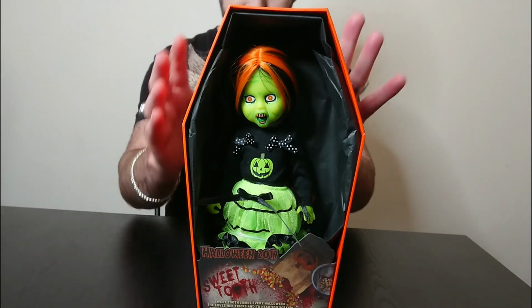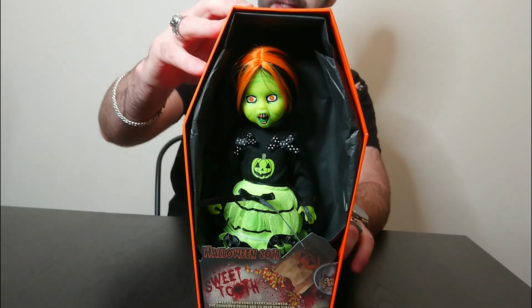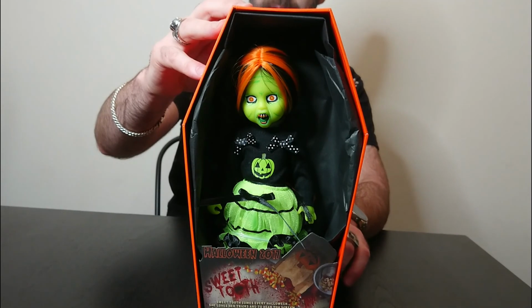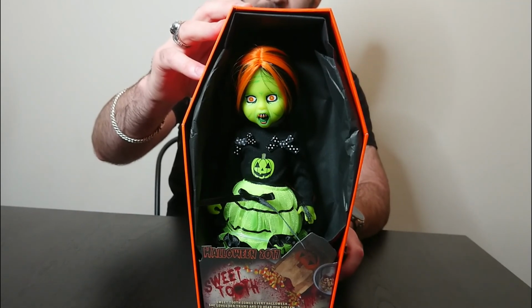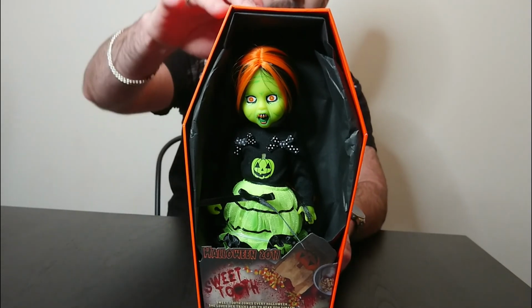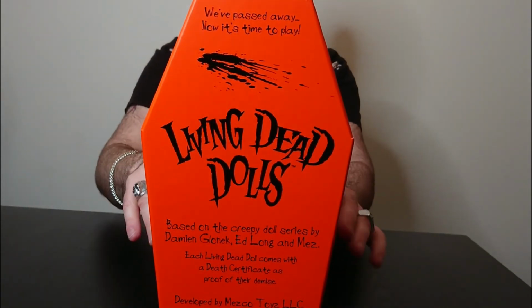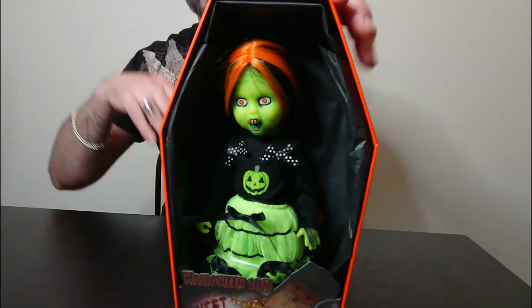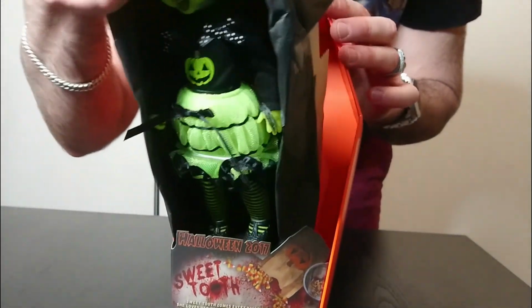So on the back here, it says, "We've passed away, now it's time to play. Living Dead Dolls, based on the Creepy Dolls series by Damien Glonek and Ed Long and Mez," obviously short for Mezco. "Each Living Dead doll comes with a death certificate as proof of their demise, developed by Mezco Toys LLC." It's got their website on the back, and "because dead is better." So let's just see. Now, looking at her, you can see that there's a bit of crepe paper and a second box that she's been connected to.